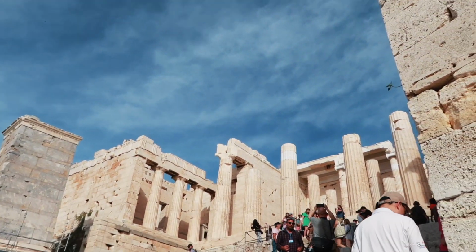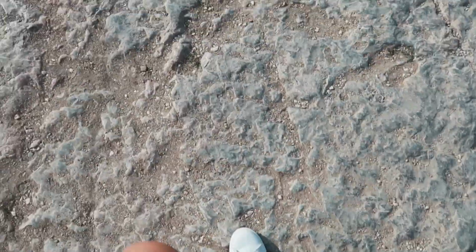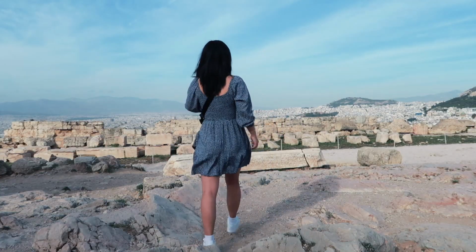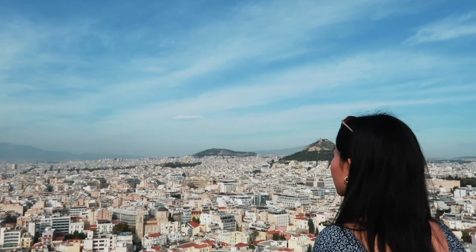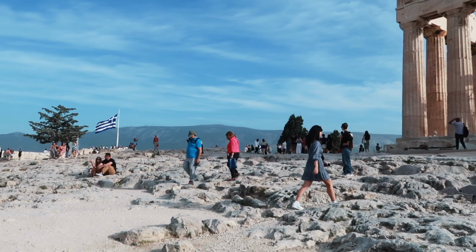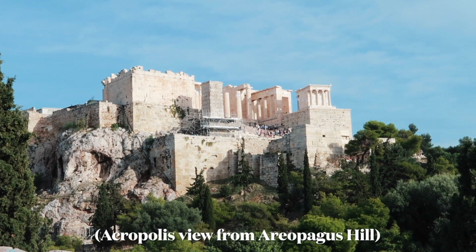Here she is. It is so hot, and I'm so sweaty, and I'm struggling to walk up these roads, but it's very nice, the view is worth it. It's a stray cat. Now we're gonna go up this hill. And that is the Acropolis from an exterior point of view.